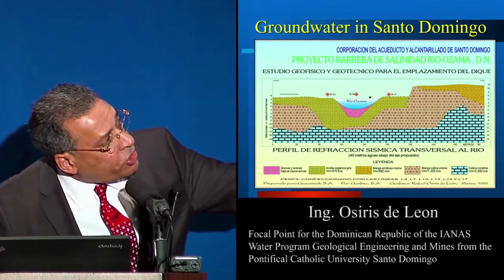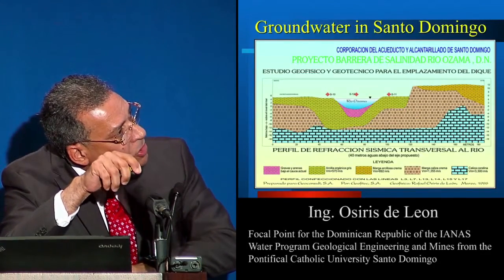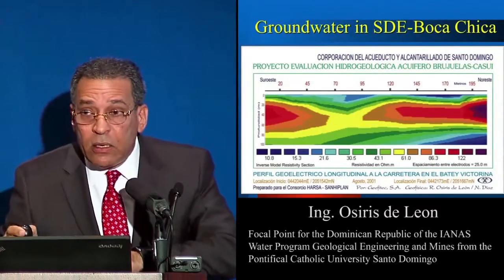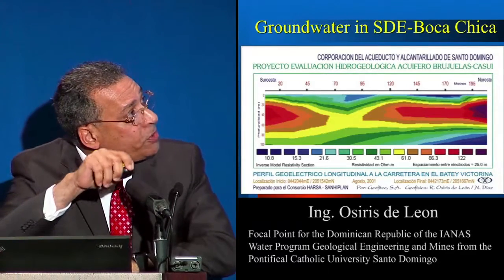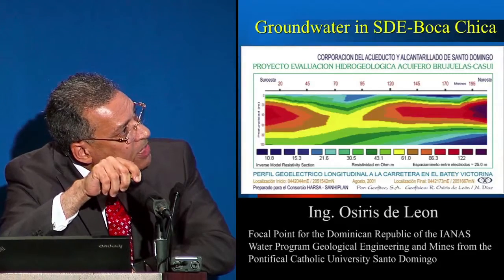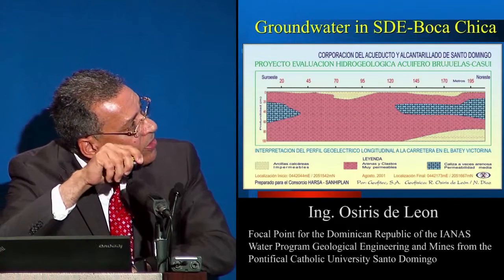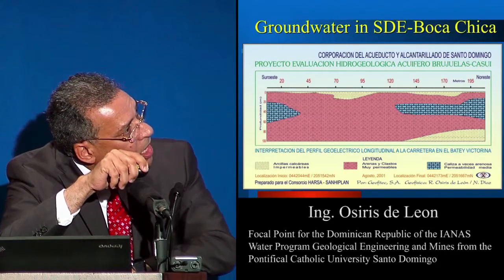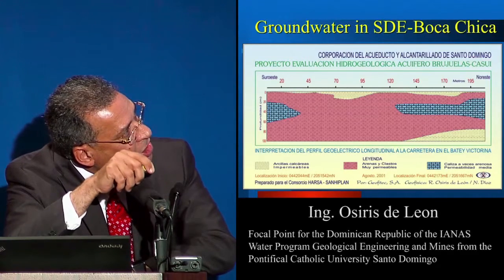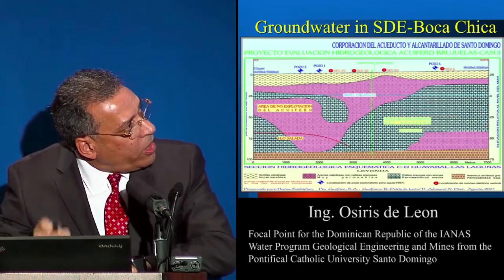This is a typical section in the area. You have the clay here, marly limestone here, limestone here. This is a typical geoelectrical section of the subsoil. Here, you can see the difference in the resistivity, conductivity here, and after, when you have the interpretation, you have here gravel and limestone, here a small amount of clay, and here this is marly limestone too, and here is the cover of clay that we have in the area.